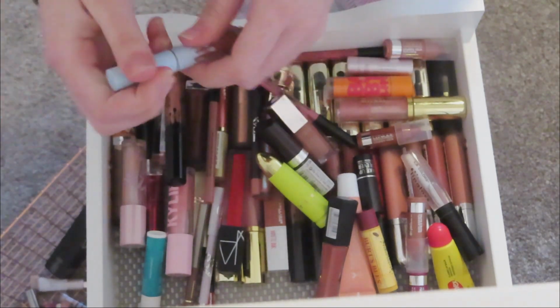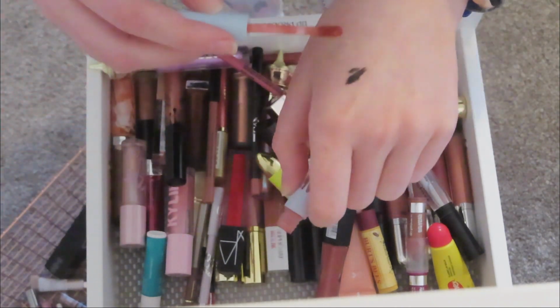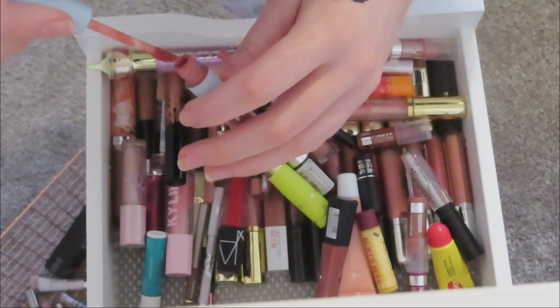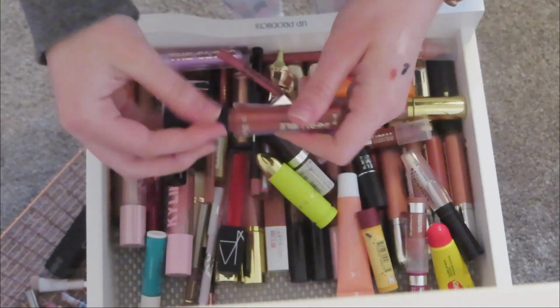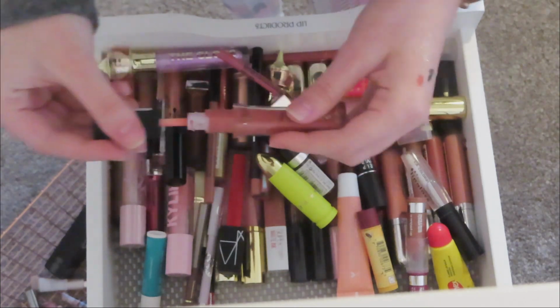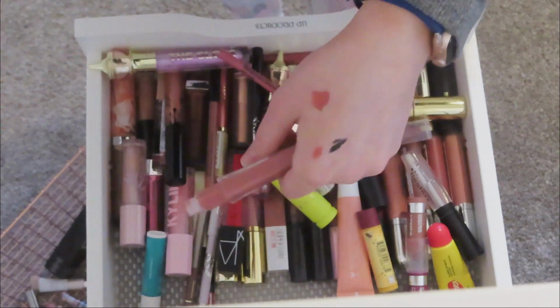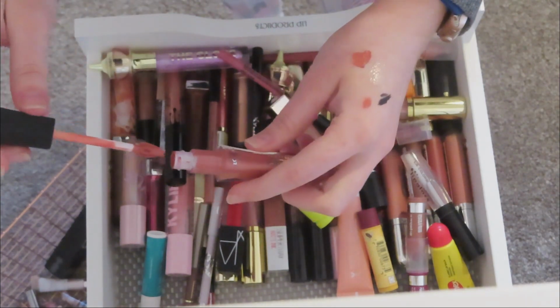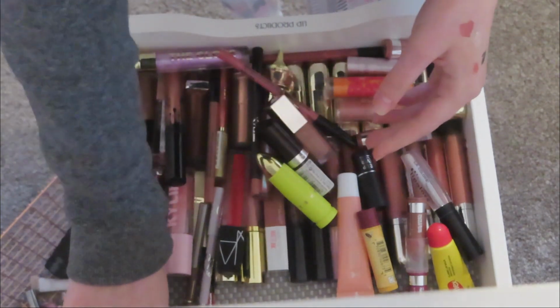I might lean towards keeping the Sweater Weather one. Let me look at the color. Oh, it's definitely dried out. So never mind, we're not keeping that. This is the L'Oreal Infallible Liquid Lipstick. This is a really nice color and these don't dry down quite as matte as some other liquid lipsticks, so I think I'm gonna keep that one.